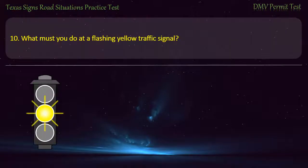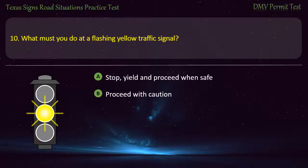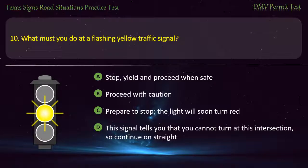Question 10. What must you do at a flashing yellow traffic signal? Stop, yield and proceed when safe. Proceed with caution. Prepare to stop, the light will soon turn red. This signal tells you that you cannot turn at this intersection, so continue on straight. Answer. Proceed with caution.